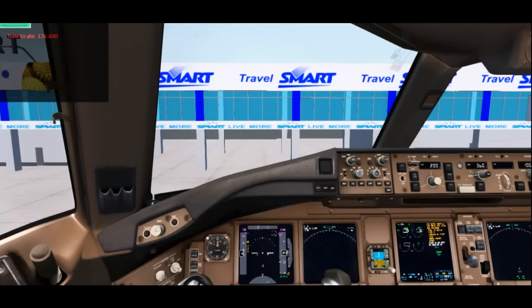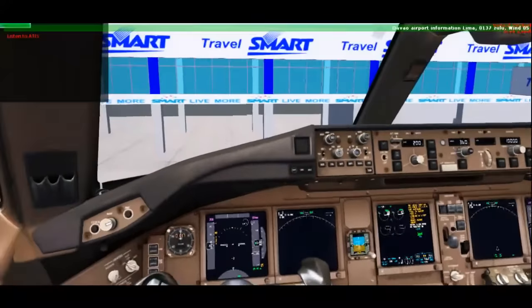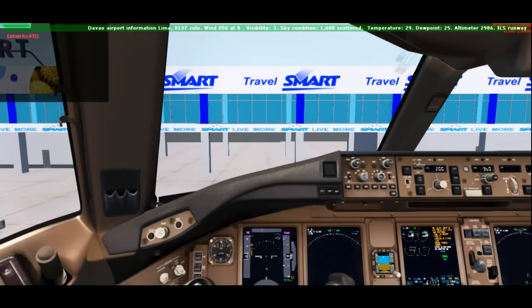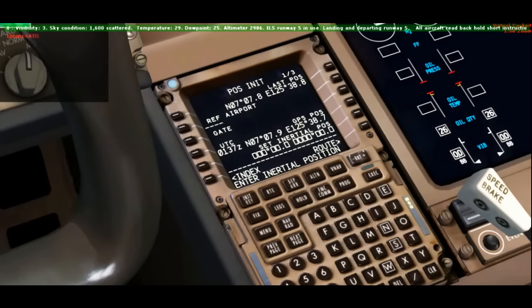Set 126.6 on COM 1. 0136 Zulu. Visibility 11. Temperature 28, 24. Wind 50 degrees 8 knots. Altimeter 2985. Runway 5 in use. Advise you have information Bravo. This is Francisco Bangoy International.